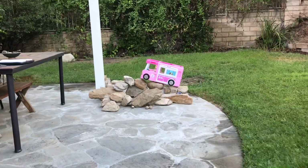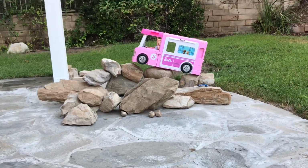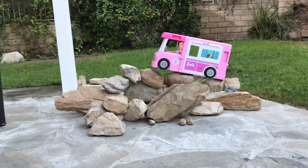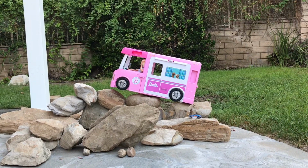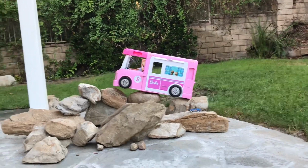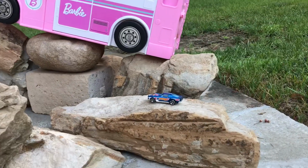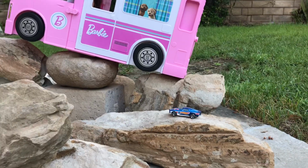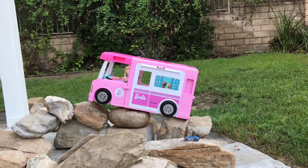So typically, I would head out to my backyard, to my stone patio, and I would use these rocks that you see here, set them up in whatever configuration is needed to tell the story, and that's how I would proceed. But as soon as I got the Dreamcamper out here, I could tell that it was way too large and overwhelmed the environment. You can see I set up a Hot Wheels here just for scale and comparison, and you can see that this Hot Wheels would totally work in this environment. Not so much for the Dreamcamper. So it was on to plan B.